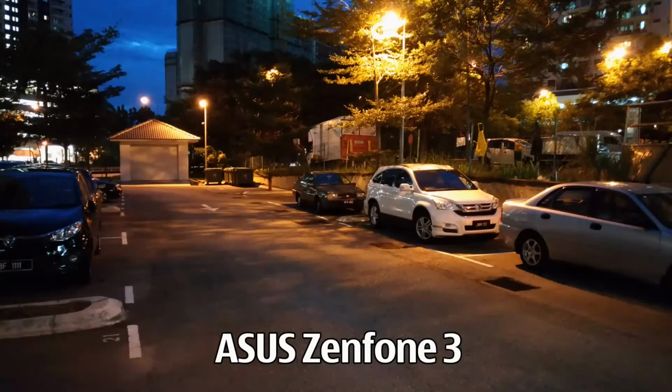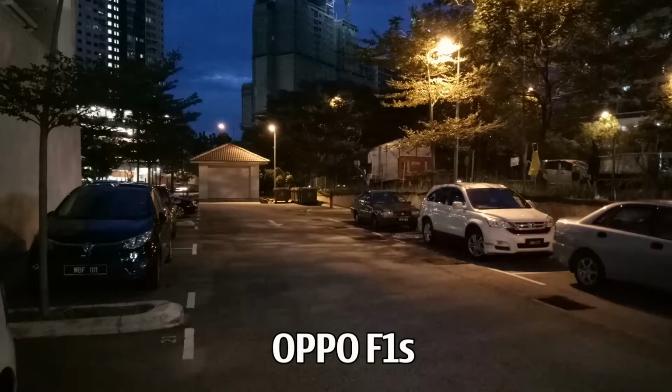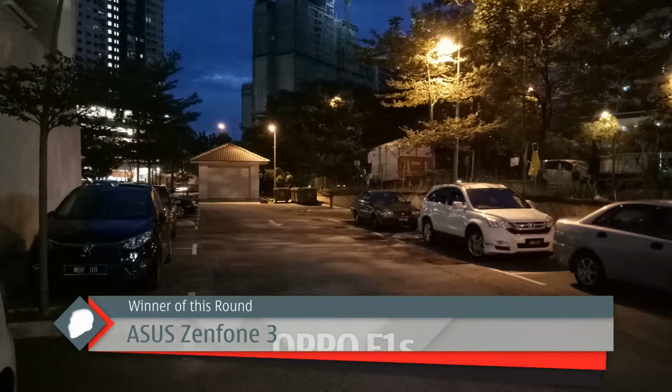The ASUS Zenfone 3 managed to capture the picture pretty well, with the colors being more accurate than the other three phones and the noise isn't as apparent. While the OPPO F1s picture looks close to the Zenfone 3, the noise is much more obvious here. Winner of this round, the ASUS Zenfone 3.